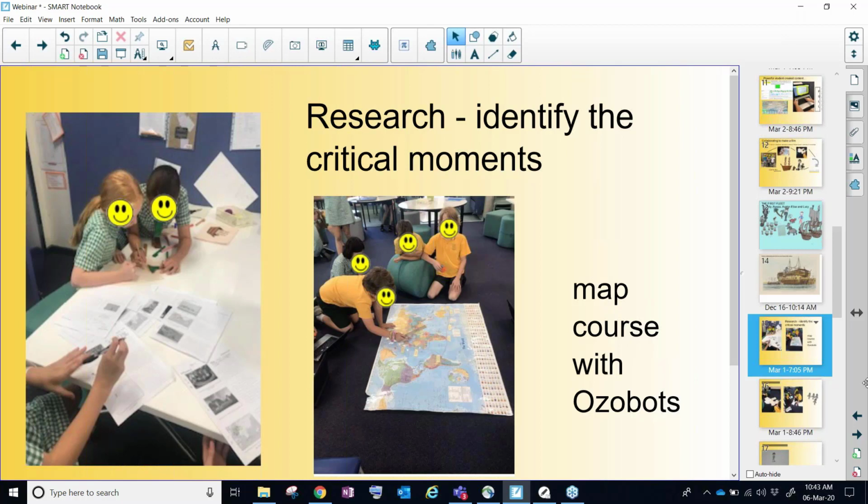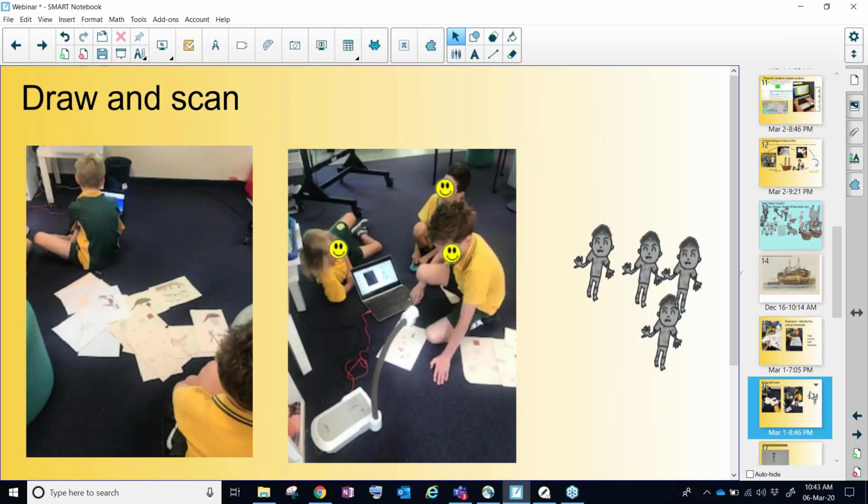So did you just do it in Smart, or did you do it in Ozobots and things like that as well? So some kids were able to plot the course using Ozobots, and that's what this little image shows there. And it was a good way to use different technologies within the class. If the scanners weren't free, people could do different things to show their understanding. And the visuals helped ensure that it was correct as well, because I could see when they were up on the big screen if people were on task and doing the right thing.